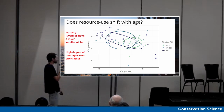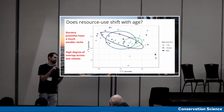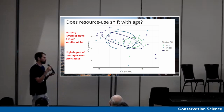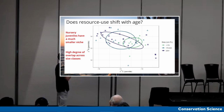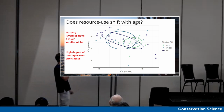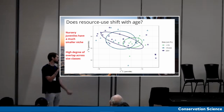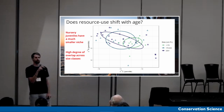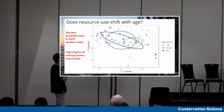If we look at these two isotopes together, we can generate estimates of what is called a niche, or the diversity of resources used by a population or subpopulation. Here we've divided up our 50 great hammerheads into 3 subpopulations. Less than 170 centimeters fork length are our nursery-associated juveniles. We have 170 to 224 as our subadult range, and 225 plus as our adults.